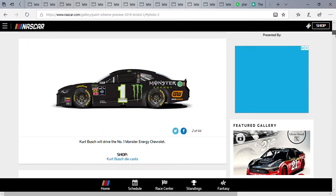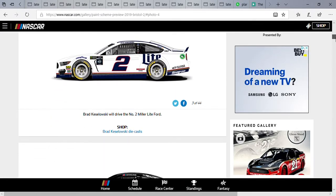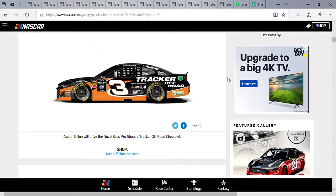So you got Kurt Busch and his Monster Energy Chevrolet. Brad Keselowski and his Miller Lite Ford. Here's a new one. Austin Dillon driving the number 3 Bass Pro Shop Tracker Off-Road Chevrolet. And he and Daniel Hemric are running near identical paint schemes. And this one, I kind of like it, similar to Daniel Hemric's.